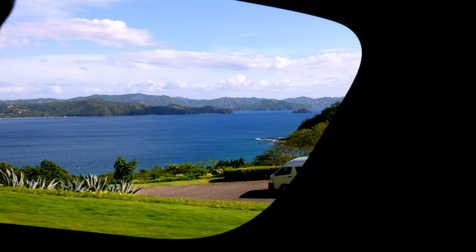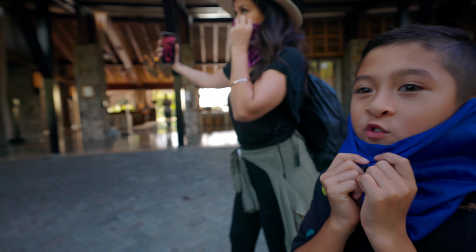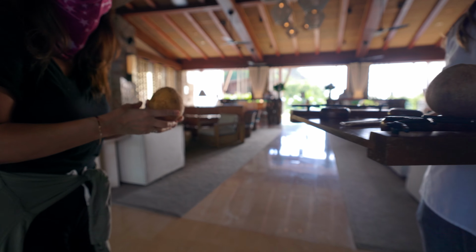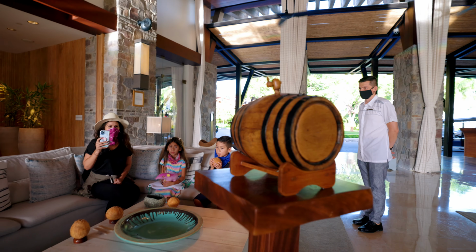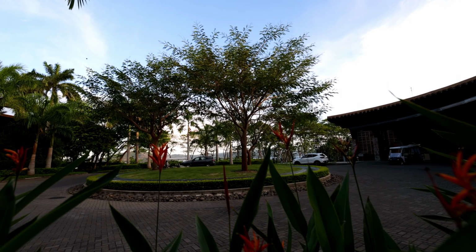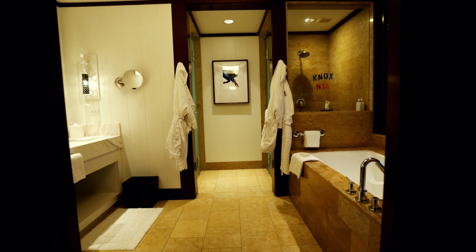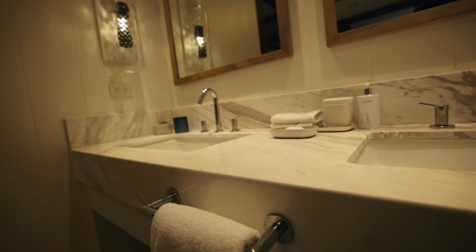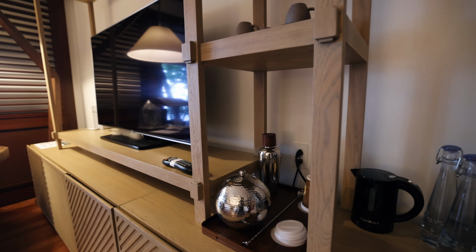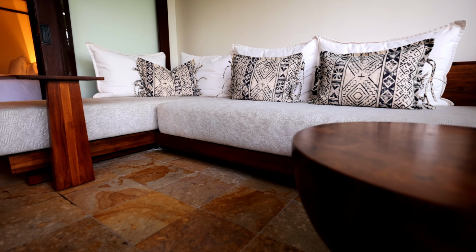And our first stop was at the luxurious Four Seasons. We're here. We are here. Finally, after like 3 to 4 hours. This was absolutely the most comfortable check-in ever. And after finishing our coconut cocktails, we hopped on a golf cart to check out our room. Oh, and they have a netting so the bugs won't come in.